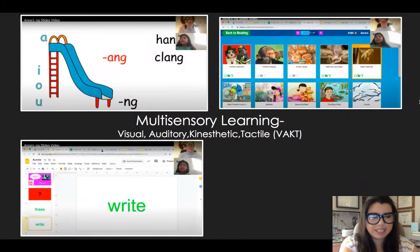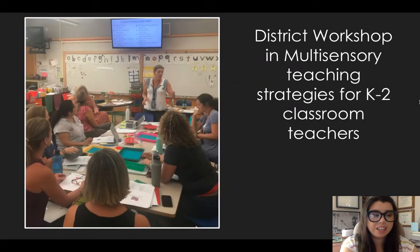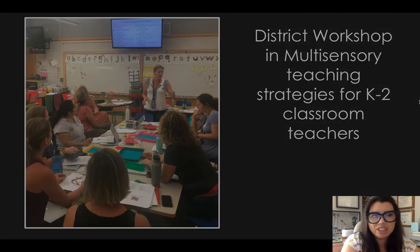And then here are some examples of multisensory learning when we moved into distance learning. Fortunately, we're back in our in-person learning, providing currently one-to-one instruction. Another way that SBEF has helped us impact our district and community is that Ann and I have been able to design and deliver district workshops in order to provide K-2 classroom teachers some learning in the space of multisensory reading strategies.